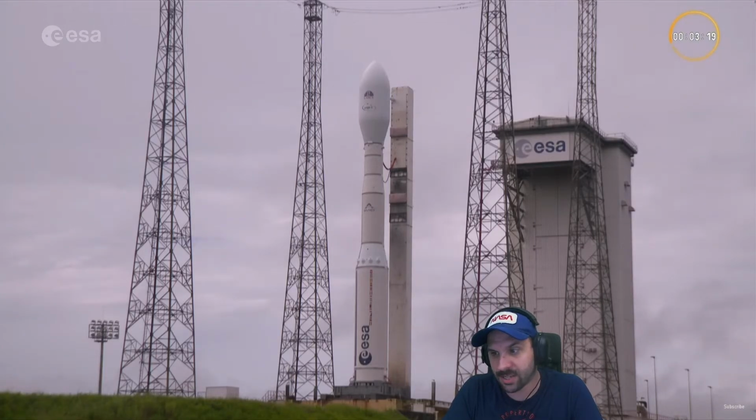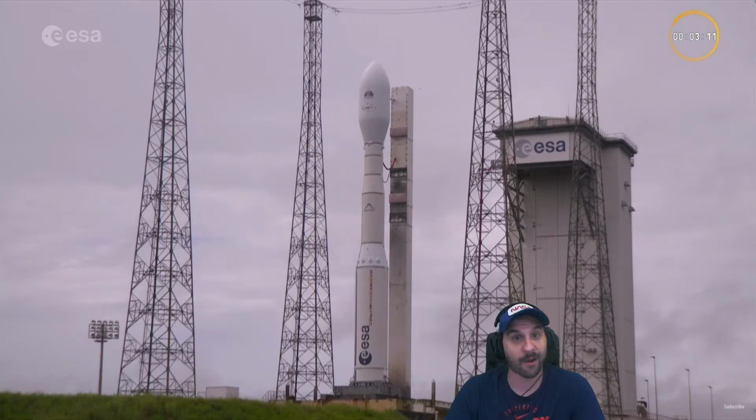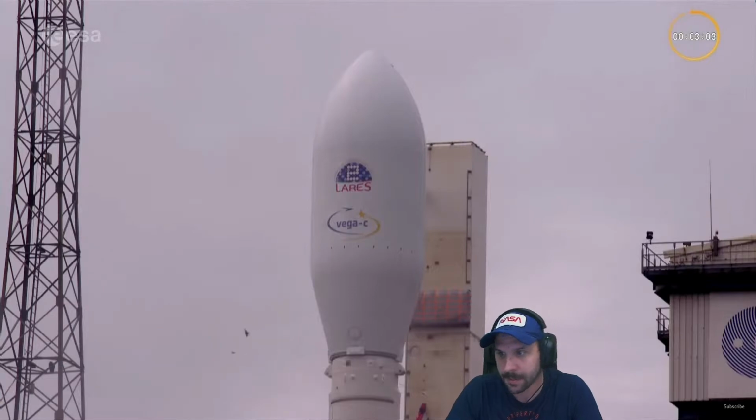What do you reckon the TWR is, Sile? 1.4, 1.3? Maybe 1.5 off the pad? This is a very light payload with a very powerful rocket, man. This thing is gonna go. If it goes, it's gonna go, and it's gonna go fast. Like, missile fast. That first stage, that new first stage is no joke, dude. It's no joke. P120C, it's a very big, solid rocket motor. The liftoff in less than 3 minutes now.